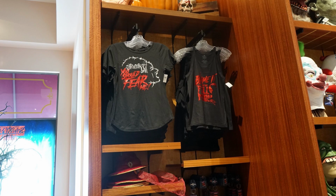Right here we can see a closer look at that Frankenstein meets Wolfman merch. This is more for the female apparel, as that's the type of shirt right there, and then they have a tank top off to the right. They also have pins and various keychains on the bottom right hand corner as well.